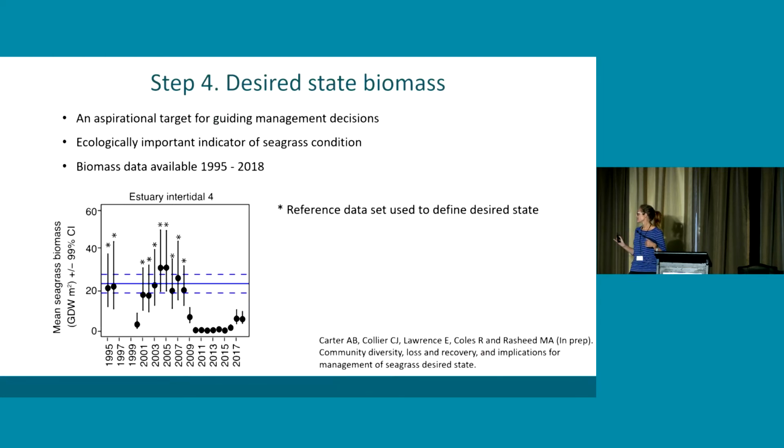This is a little bit more technical than I know most in the audience would like, but what we did to define desired state was to use a reference data set. So we looked at the maximum biomass year and then all of those other years that were statistically similar to it. So these are the years with the asterisks. And then what we did is calculated the mean and the confidence limits around that. And then we defined whether or not a meadow or a community had met desired state within a given year if it fell within those confidence limits or above.